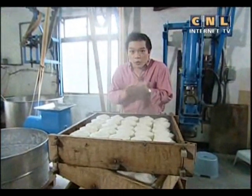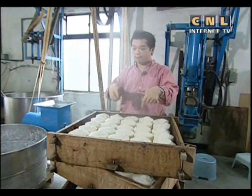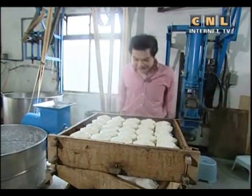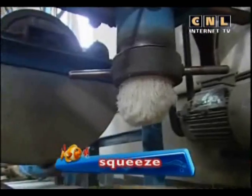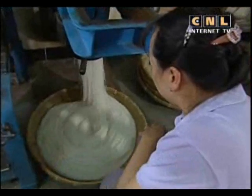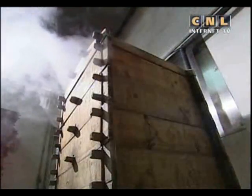The steamed guotuan are done. It's time to make the noodles look like, well, noodles. The guotuan are put into a special machine that squeezes them into many noodles. Then these noodles are put back into the wooden boxes and steamed again.